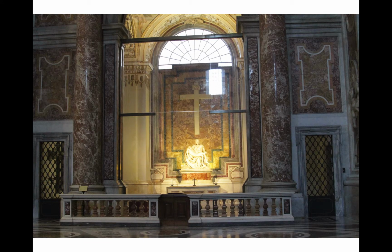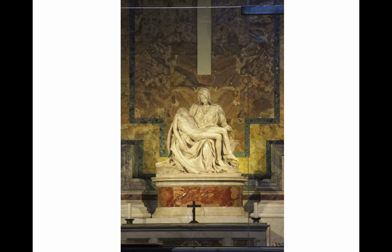And this is Michelangelo's Pieta. It is situated behind glass currently because there have been attempts to destroy it. A crazy man walked in with a crowbar and started wailing on it. So it is now behind glass so that you can't get super close to it, unfortunately. Nonetheless, it is a beautiful sculpture.